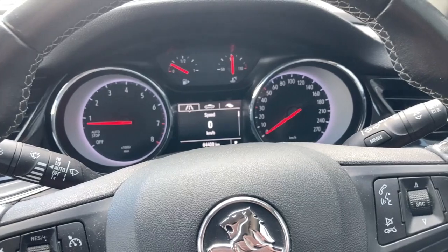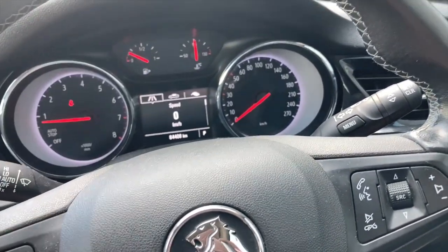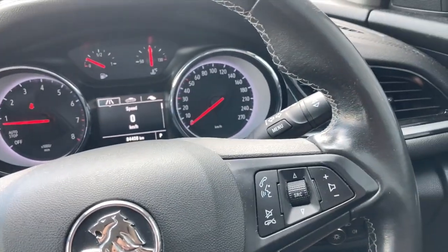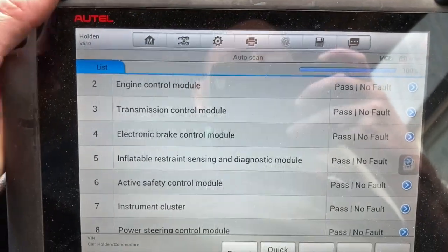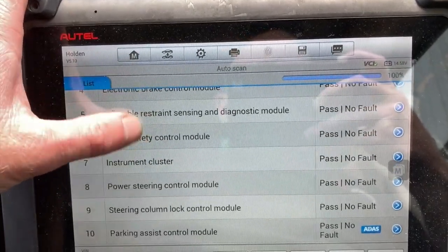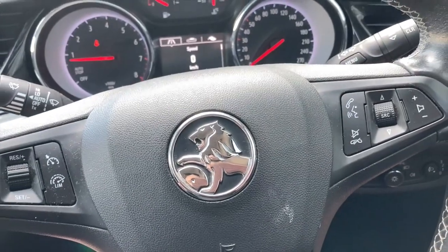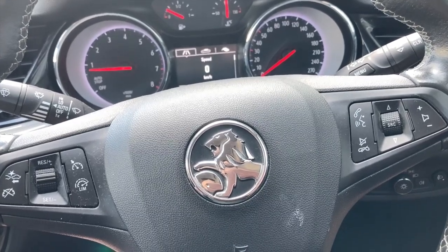Okay, so now we've been for a big long drive. We've got our fuel gauge working again. Before that was right on the 0 with the light flashing with the old control module. We did an auto scan, cleared all the codes before our drive, and then another full system scan afterwards, and we are all clear.